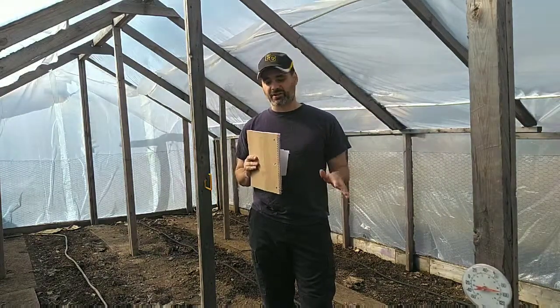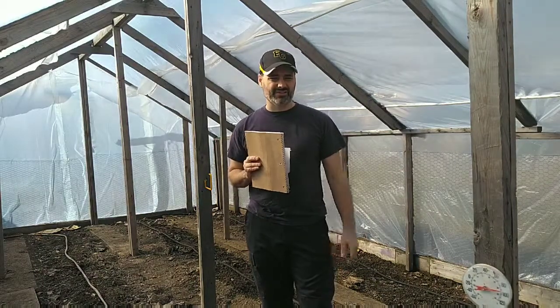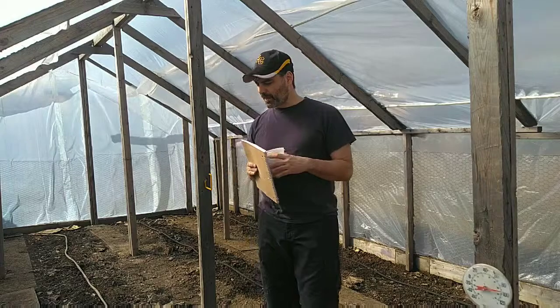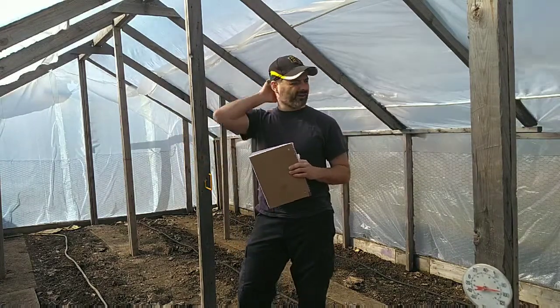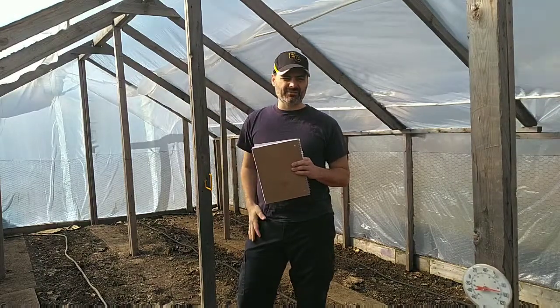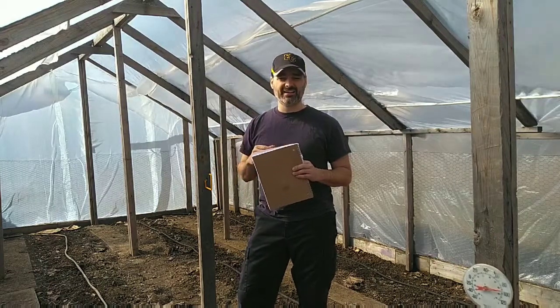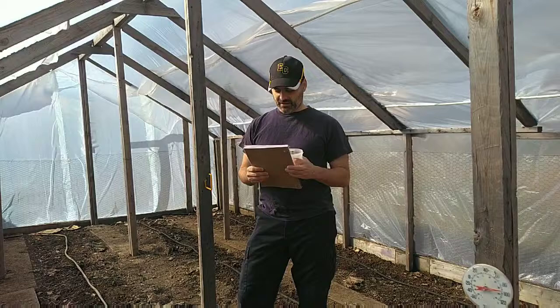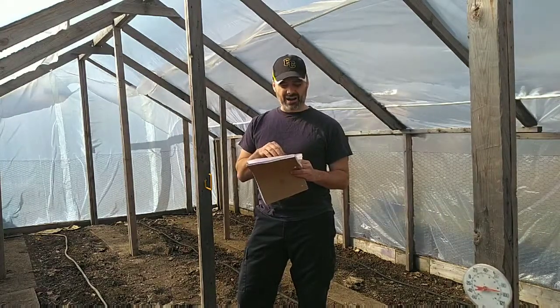Soil temps are doing great. They're averaging above 70 throughout the greenhouse. I had plastic down, another plastic cover down over the beds just to help warm them up faster, and that did work. However, this past week I definitely pulled that all out of here. So, looking forward to planting these crops.